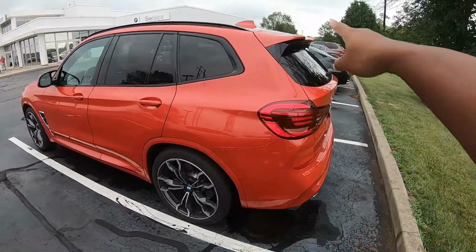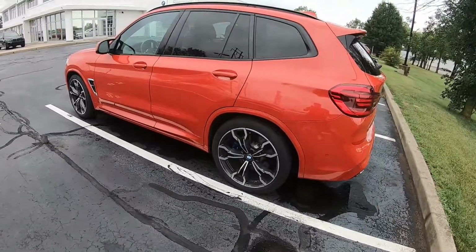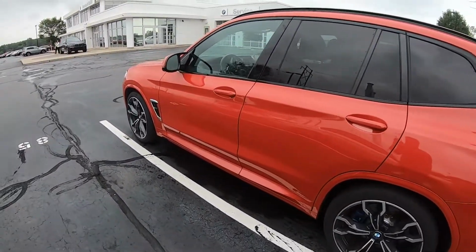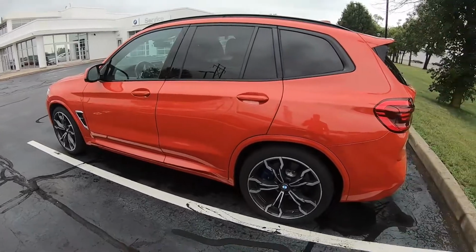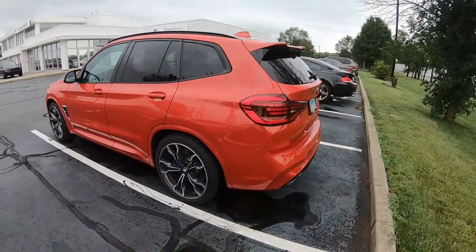But man, you got the little spoiler on the back, and just looks great with the red and black accents. I mean, this is a really awesome SUV. I really can't say that there's anything that I personally would change. I think looks are subjective, but most people will agree that this is one of the best looking SUVs on the market.